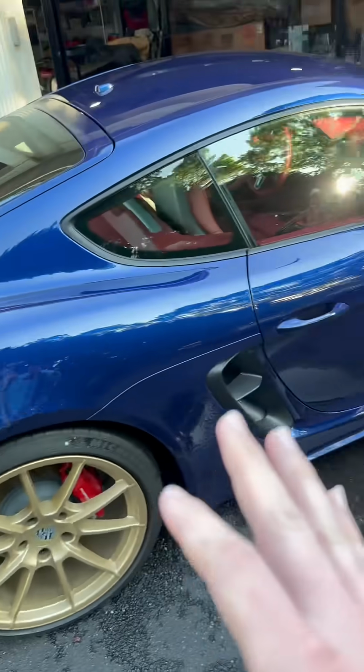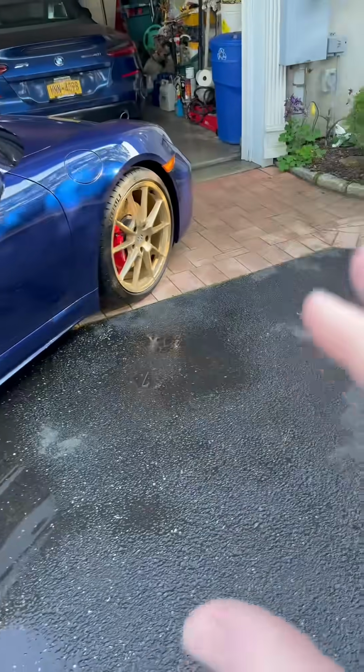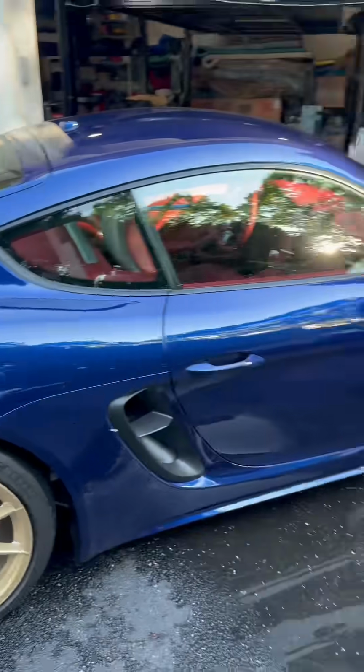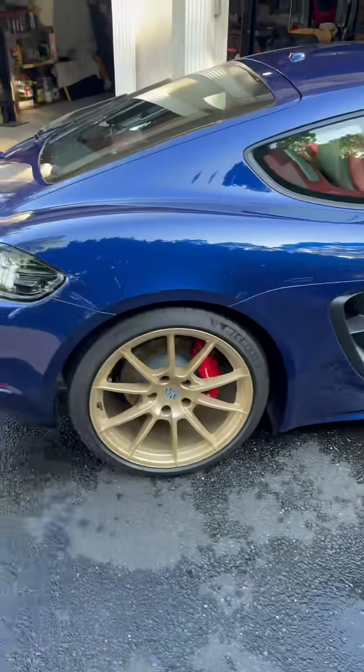I was similarly conflicted with the gold wheels. I know this is a pretty juvenile spec, but Porsche only charges $600. That's less than I can get these powder coated for myself, so I figured, let me get them, and if I don't like it, it's very easy to go ahead and change. GTS pretty much comes with everything. It's mostly just aesthetic options.